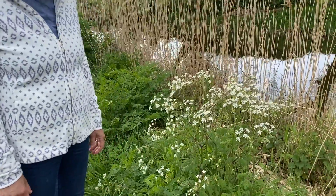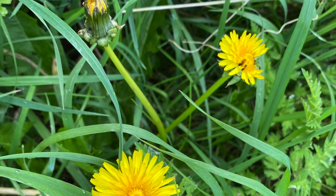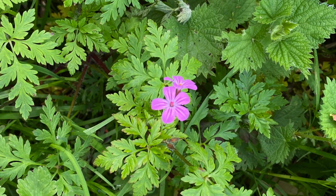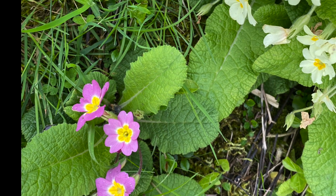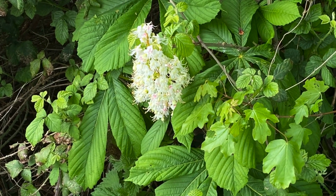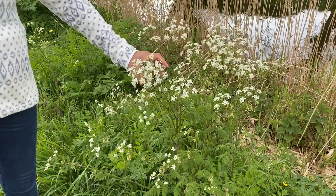Okay, so now it's spring. We're so pleased to see loads and loads of lovely flowers out on the canal side. This particular one catches my eye.